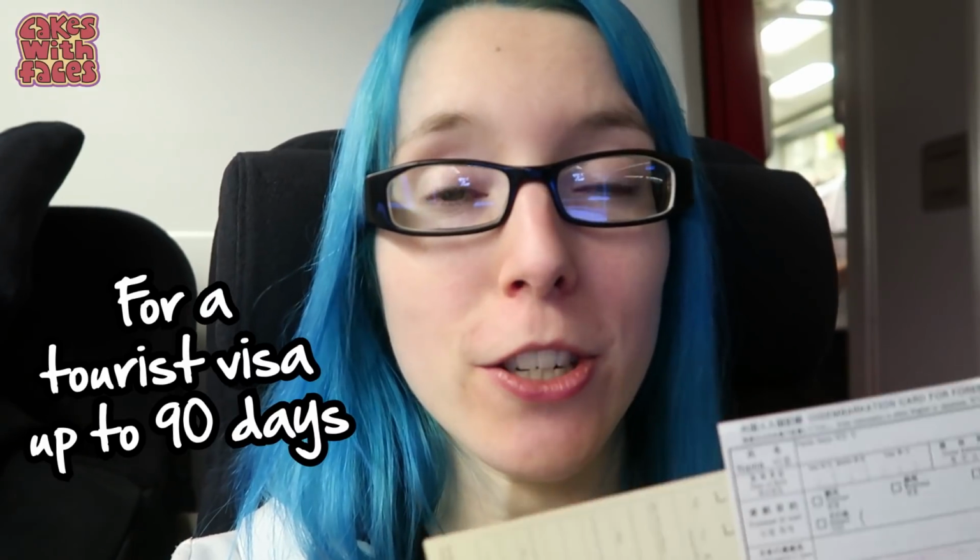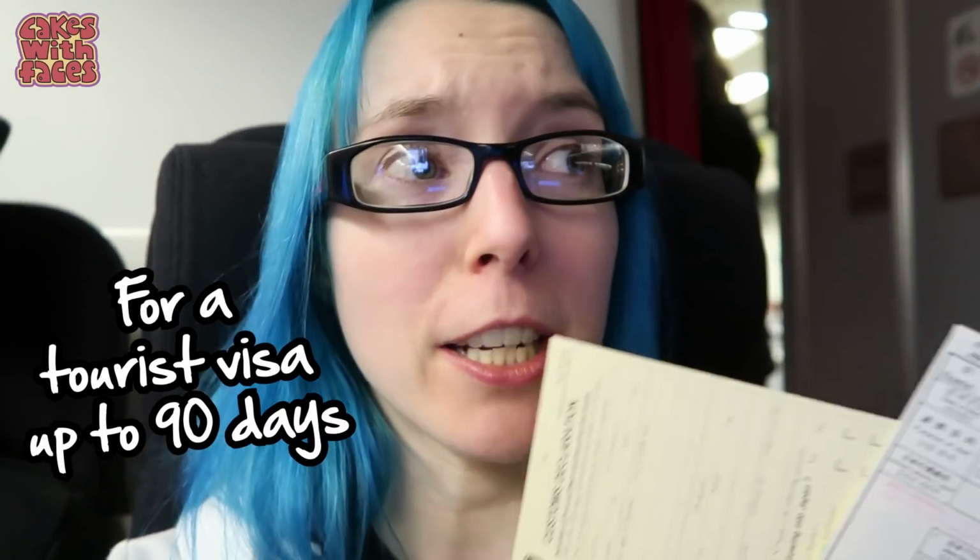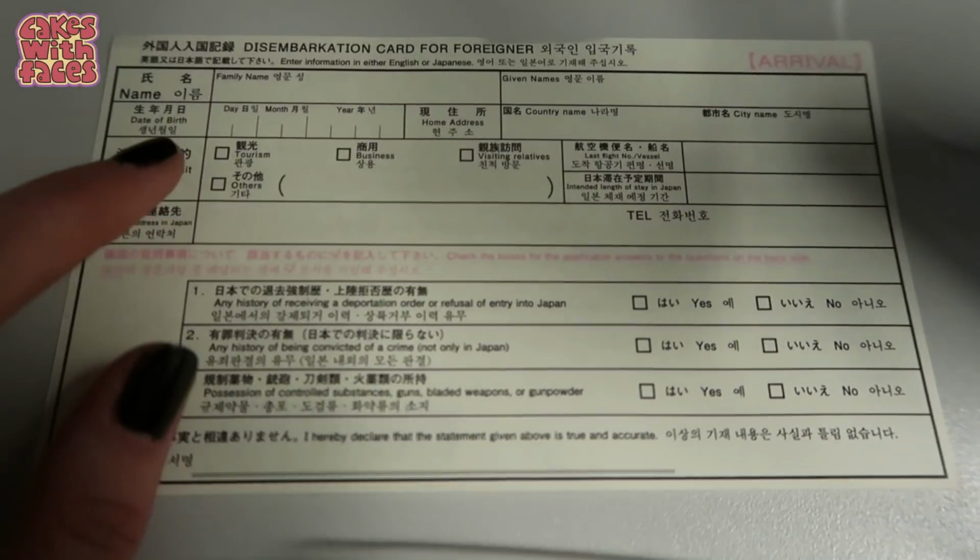They've just given out our custom forms to everyone on the plane. Now I don't know about for other countries, but if you're from the UK, this is all you need to do is your visa. You don't need to apply for anything else beforehand, and they just gave these out to everyone on the plane. So you fill it in and give it to the people at customs when you get there. Now this one you need to fill in one per person.